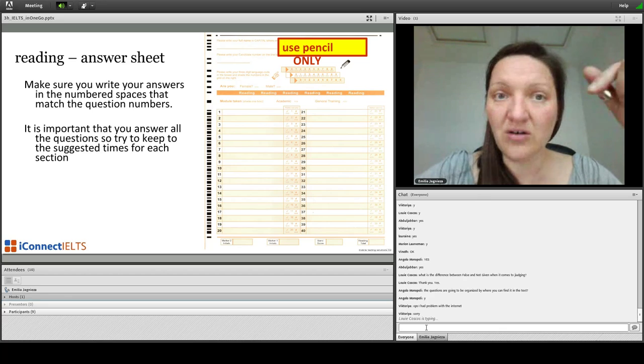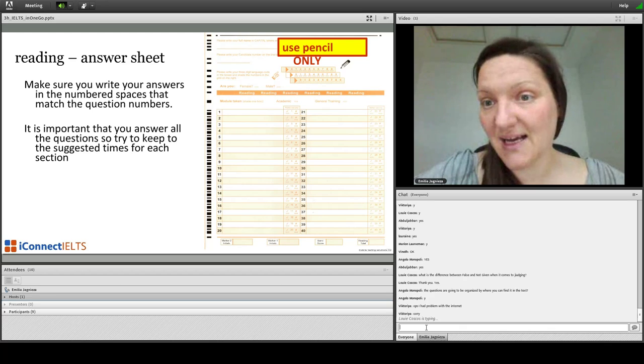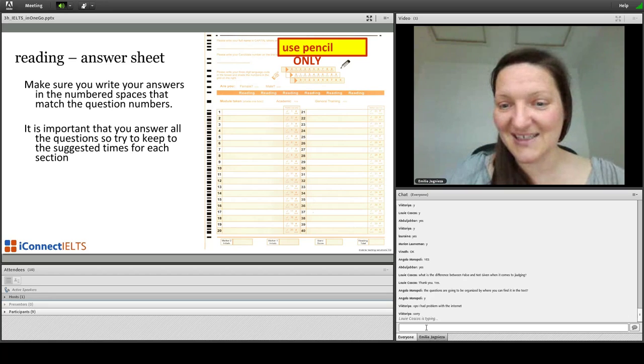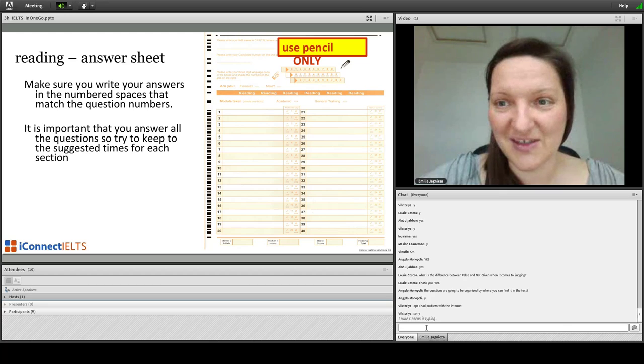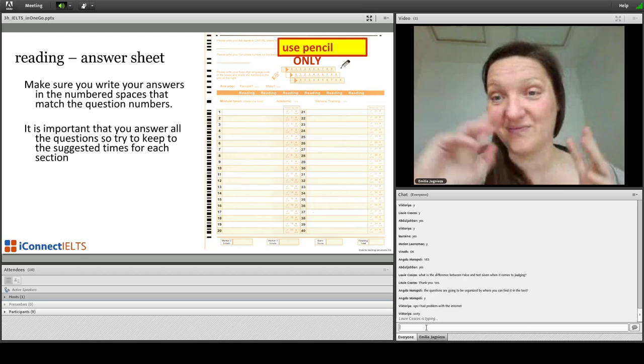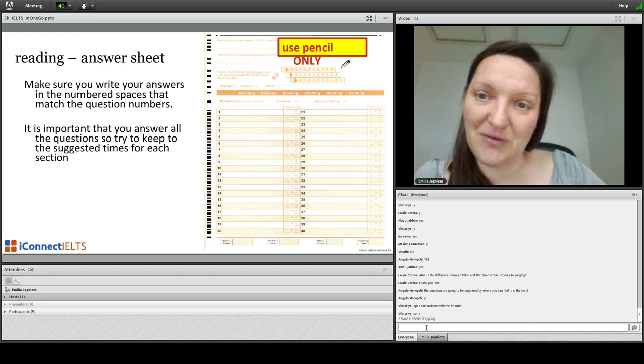Also, because all of you have to read all three texts to get your score, what I suggest you do is skim and scan at the beginning and answer the easy questions first. So you go through all three texts and answer easy questions first. Then you do the more difficult questions, so you have more time to go back and to think about them.